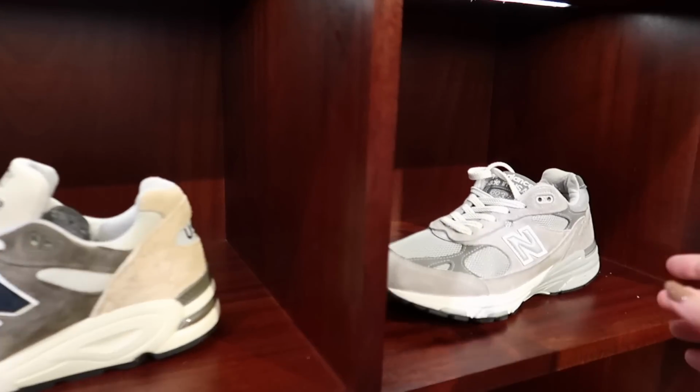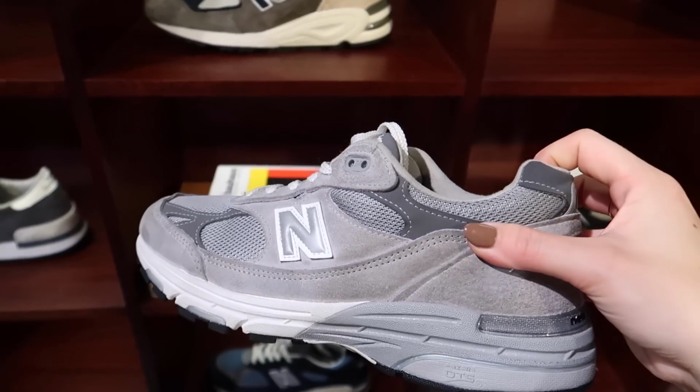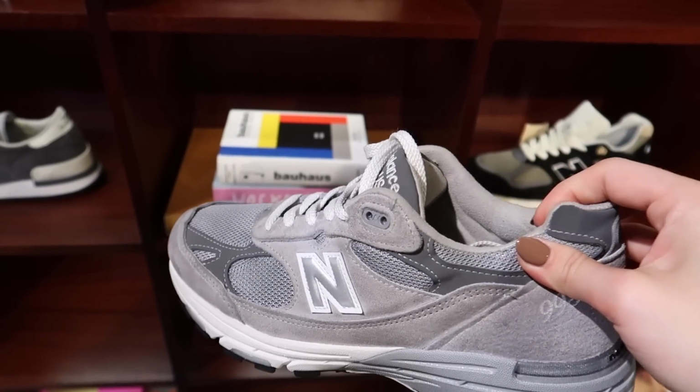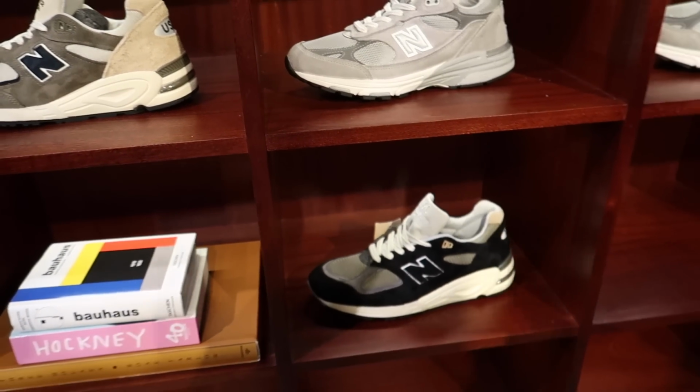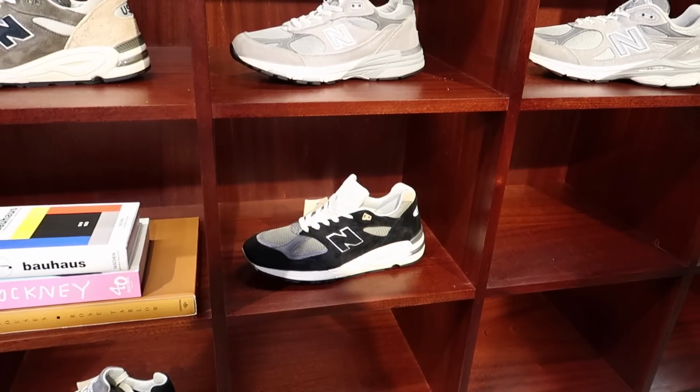Are they them, babe? No? I don't like them. I like the ones at the front more than they. Yeah. They're too dark grey. Oh, there's some. No. I actually prefer the ones at the front.